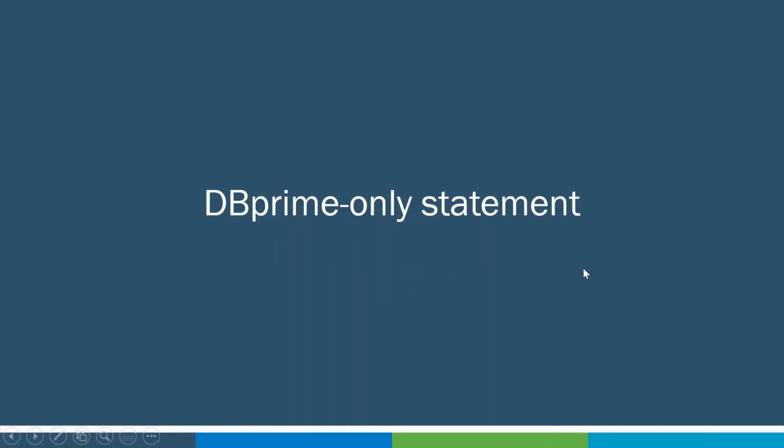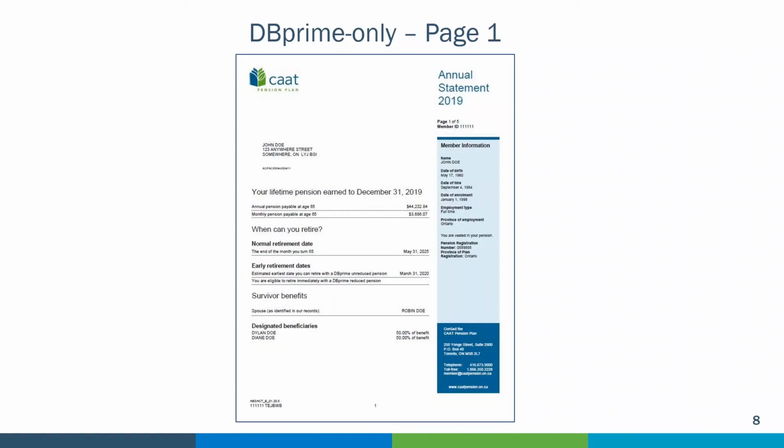So let's first take a look at a statement for a member who is accruing benefits in DB Prime only. These would be members who are regular full-time employees and would not have any DB Plus benefit accruals. This is page 1 of a DB Prime member's annual statement. On the right-hand side in the blue screen, there will be the member's name, the date of birth, date of hire, date of enrollment, employment type, and province of employment. This section also states that the member is vested in the pension and also provides the pension plan's registration number and province of registration.